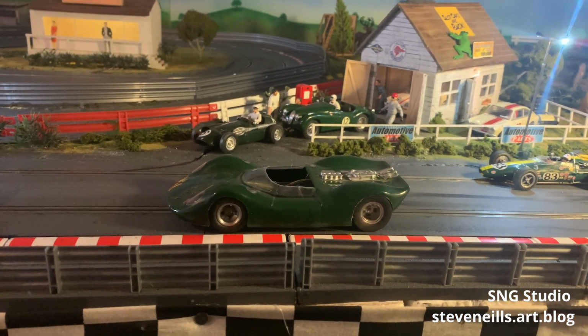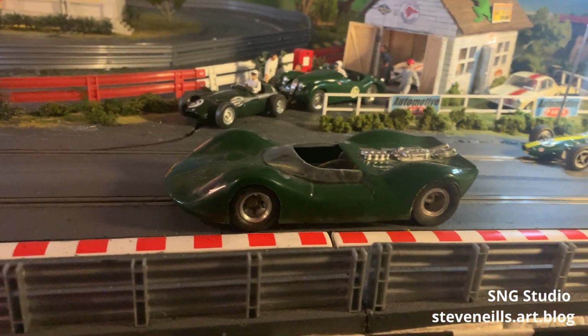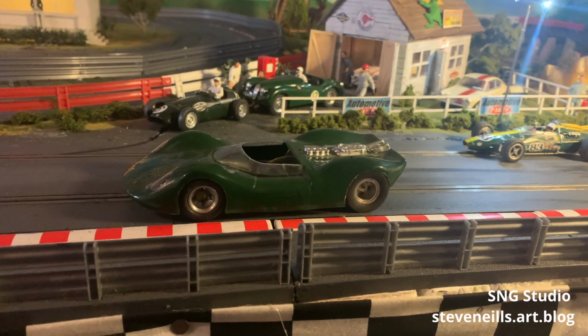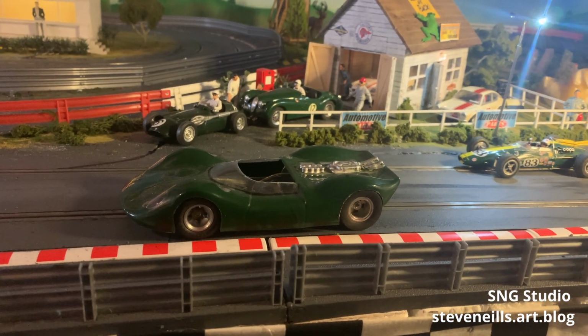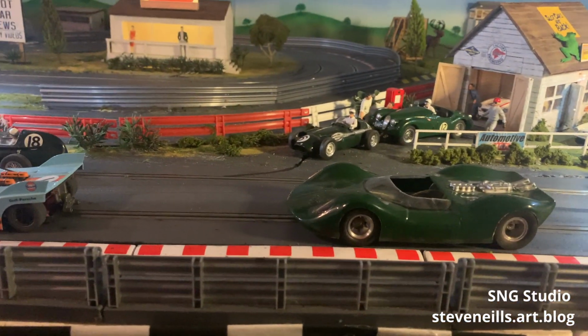So I've been slowly but surely working on this. I really have no place to run this, but this has all original 60s equipment, and the body is also a remake from the same body casting of the Lotus 40 from that time.